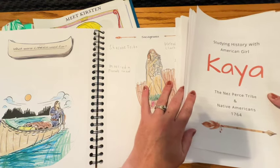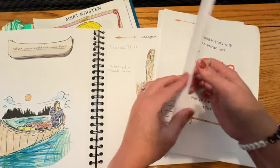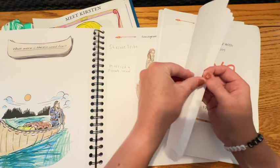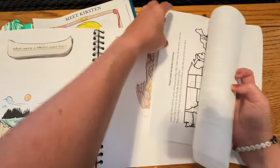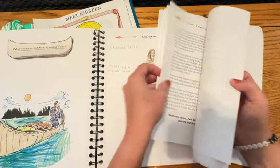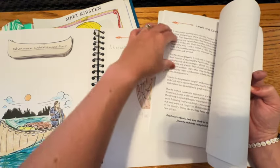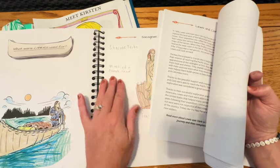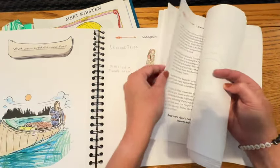For example, for this page, I do have a short summary in my packet that talks about who Sacagawea was, and it gives a little bit of background on her and some information about her. Same with like Lewis and Clark. It talks a little bit about them, but of course you can always dive deeper into these characters to find out more information to really beef up your notebook a little bit more, especially for your kids that are older.